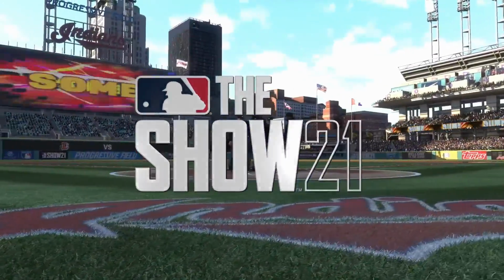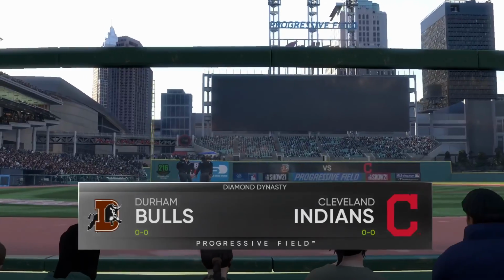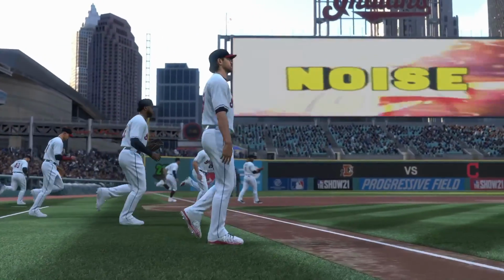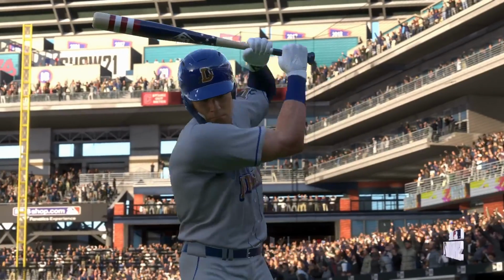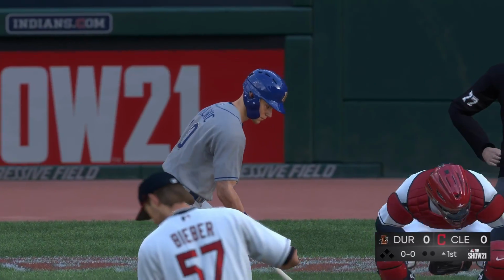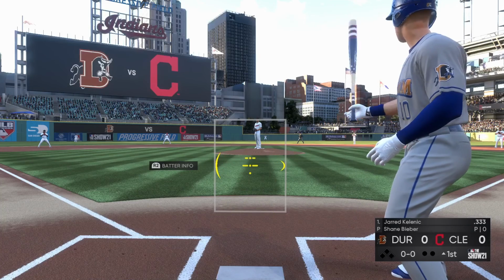Town Cleveland. MLB The Show has baseball from Progressive Field. It should be a good Diamond Dynasty matchup tonight between the Bulls and the Indians. And now, your 2021. Going to be an interesting contrast in styles in this one as one of baseball's hardest throwers goes head-to-head with a top finesse arm. Next. Digging in now is Jared Kelnick. Leading and we are set for baseball here this evening.